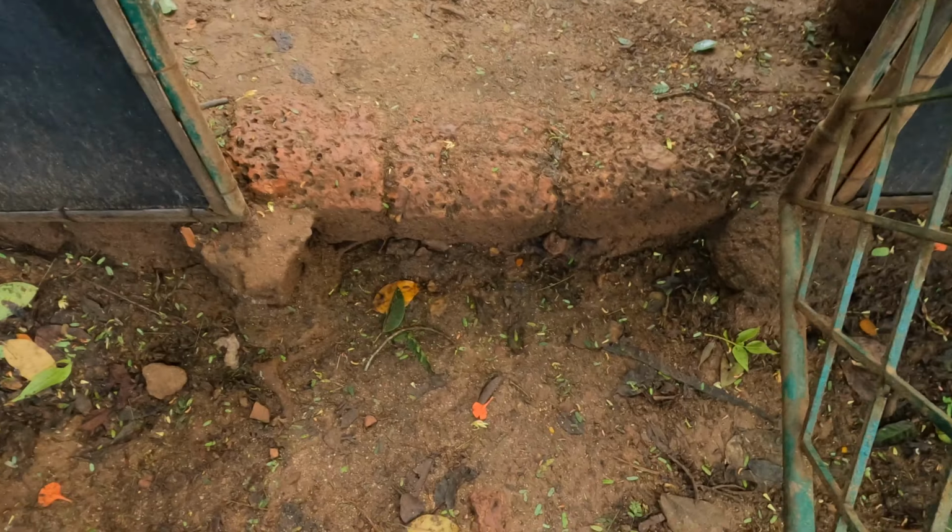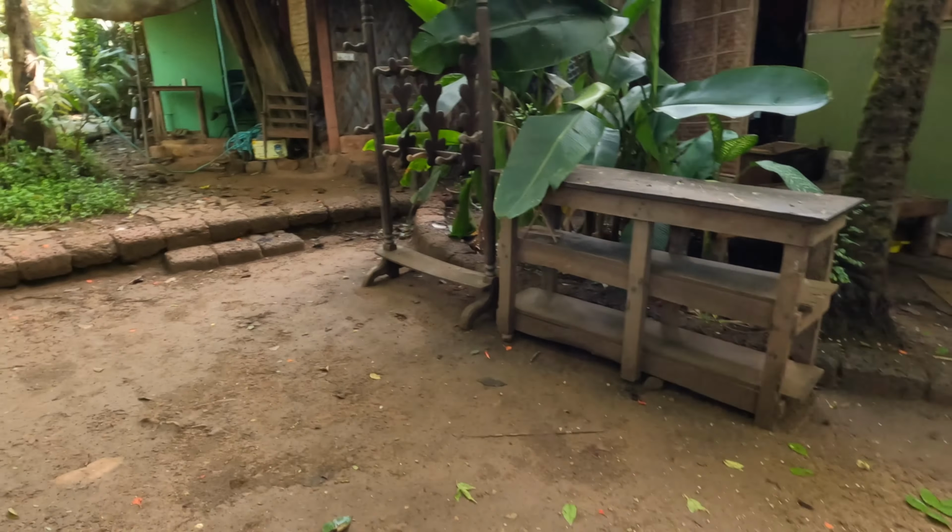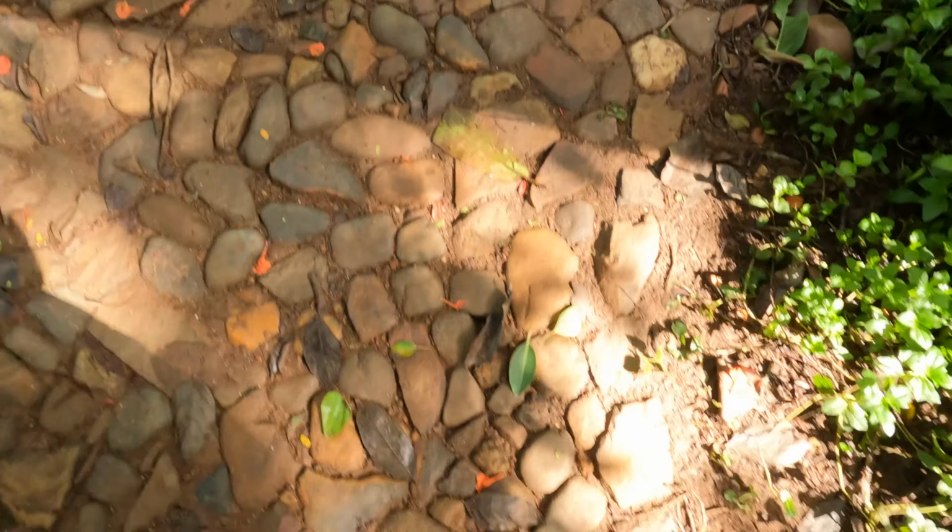This is the cafe I told you guys about. The name is Bhakti Kutir. Love this stonework and ground. Really, really different to most shacks in Goa, which are filled with sand.